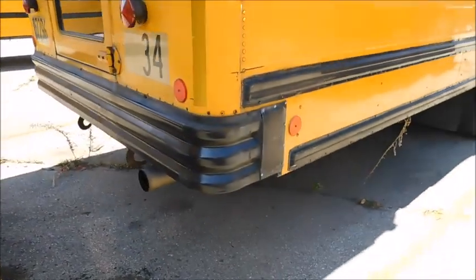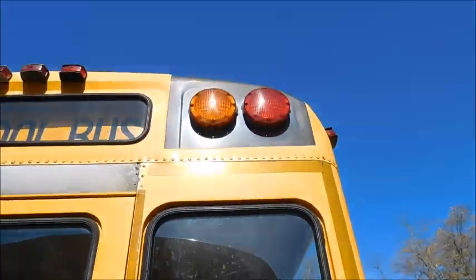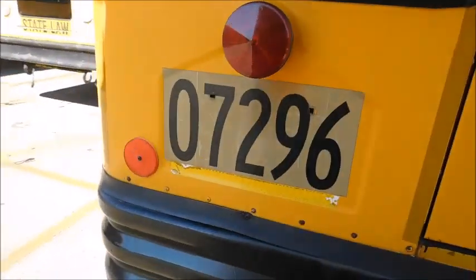And here's the back of the bus, 34. You can probably see the shadow of 181 up there. And then there's the other side, Lebanon City Schools. There's the inspection sticker where it got ripped off, 34. So this was actually replaced with a 2021 C2.